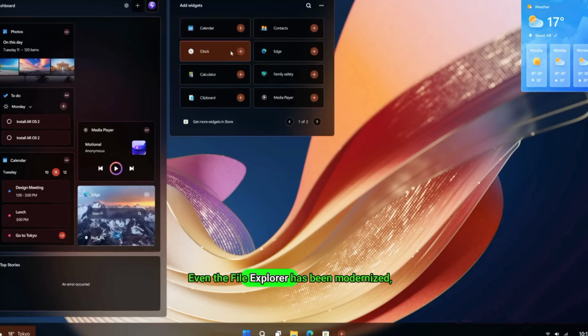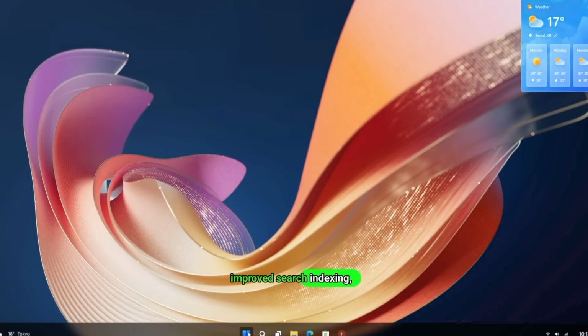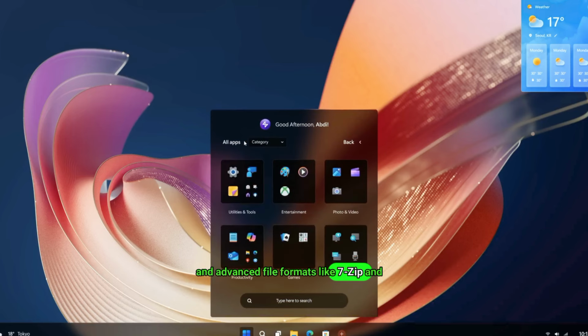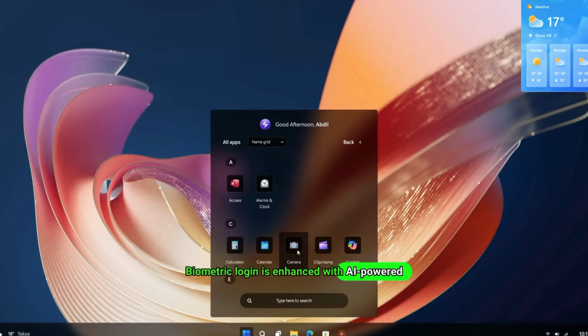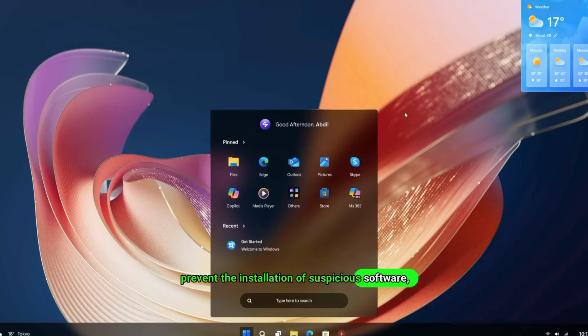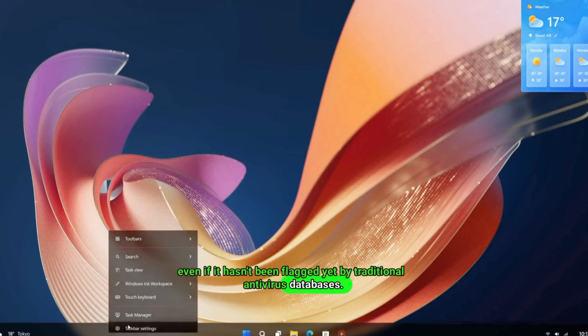Even the File Explorer has been modernized with a tab design, improved search indexing, rich previews, and support for image metadata editing and advanced file formats like 7-zip and TR. Security is another major focus. Biometric login is enhanced with AI-powered spoof detection, and Smart App Control helps prevent the installation of suspicious software, even if it hasn't been flagged yet by traditional antivirus databases.